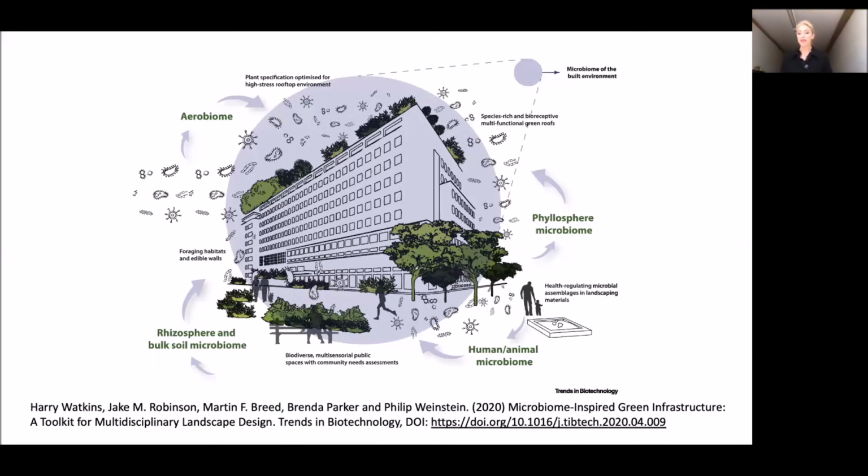into the complex systems that shape the spread of the pandemic. Specifically, we can consider how transmission chains can be interrupted within our domestic environments, where we are most likely to contract the virus, by regulating the overall microbial health of indoor spaces through the installation of living architecture.